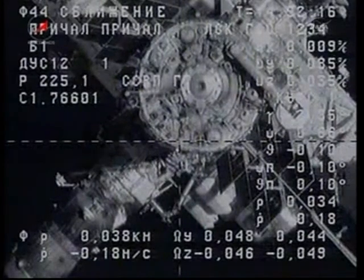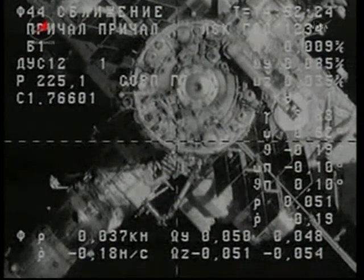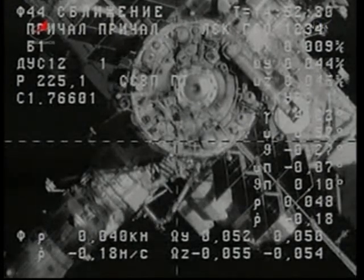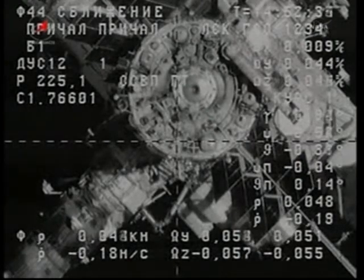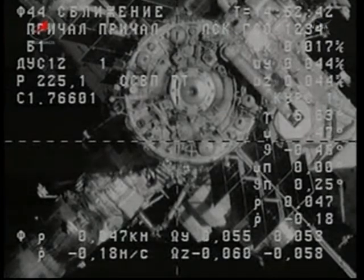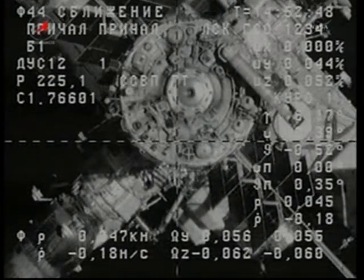Meters, we're standing by for back out on the plus x-axis, just in case. Copy, and I'm ready. Range right now has changed, about 47 meters, or that's what it's showing.